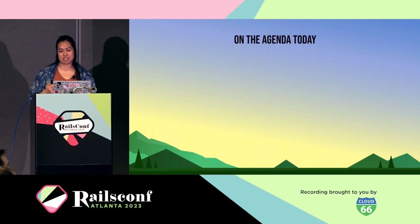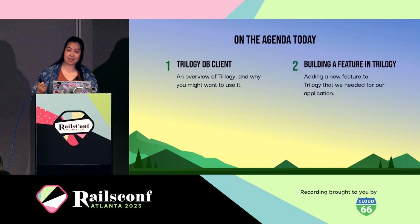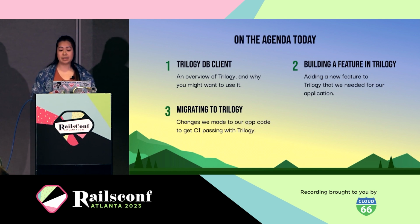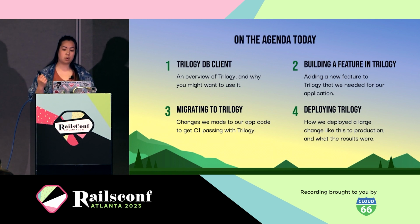We're going to talk about Trilogy. If you've never heard of Trilogy before, don't worry. We'll start with an overview of the Trilogy database client. I'll talk about some of the advantages of Trilogy and a few caveats to switching. Next, we'll get our hands dirty and look at some code in Trilogy. We'll talk about the MySQL protocol, and I'll show you how we implemented a feature in Trilogy that was necessary for our Rails monolith. Then, we'll go over the changes we needed to make to our code base to switch from MySQL 2 to Trilogy. And finally, we'll talk about how we deployed a large change like this to production. We'll go over what kinds of results we saw after switching, and there's going to be a special surprise announcement at the end, so stay tuned.